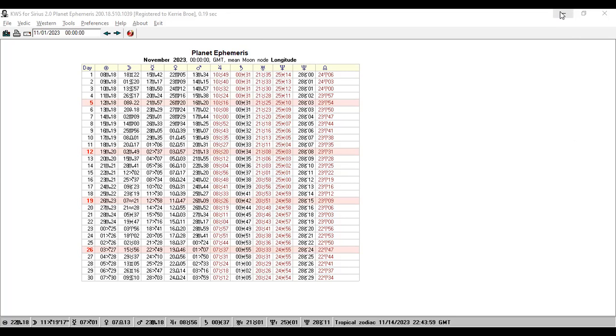Bear with me, I've got several windows open. All right, here, monthly calendars. There we go. Let's get this one. All right, here I want to show you. Okay, new share. Here we go.